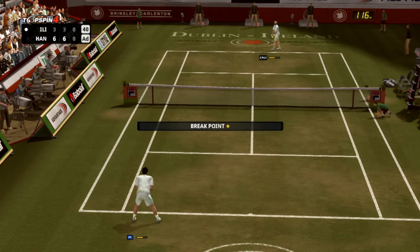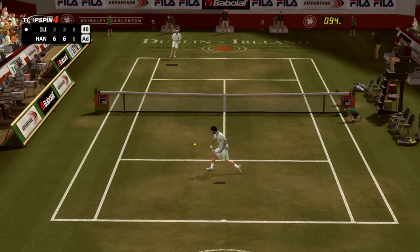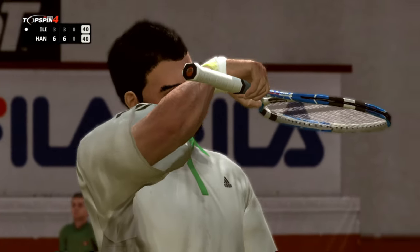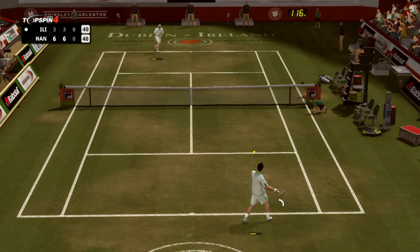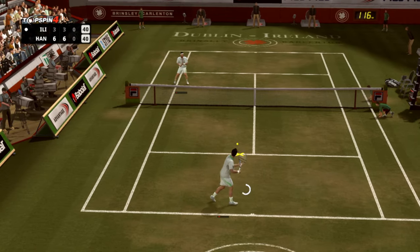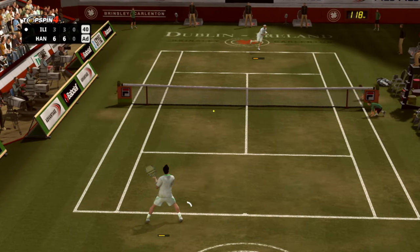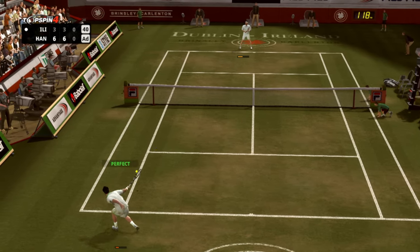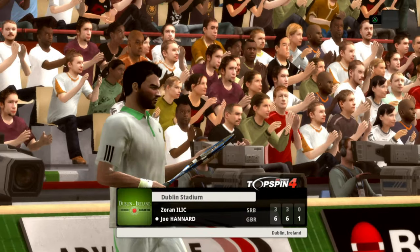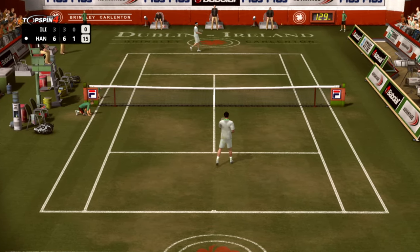Advantage, player one. Here's our third break point chance. Had it on our racket. A perfectly executed approach shot. Drop shot. And that wins it. Fourth break point now. Good shot. Good one. There it is. Game finally. We break serve very early in the third here. Now we've got ourselves in a terrific position.